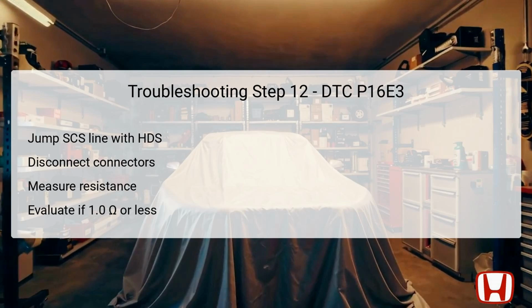If this condition is met, examine any authoritative service documentation related to the DTC or symptoms encountered. Alternatively, consider substituting a known good PCM. If resistance measures higher, repair any breaks in the LIN wiring between the 2 points.